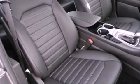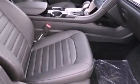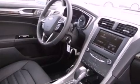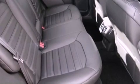The following features are also included: cruise control, full power accessories, a keyless entry system, a 6-speaker audio system, a security system, privacy glass, dusk sensing headlights, an anti-lock braking system, front and rear reading lights, and air conditioning.